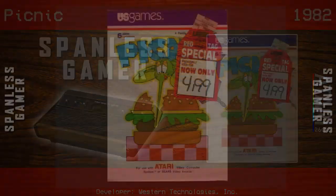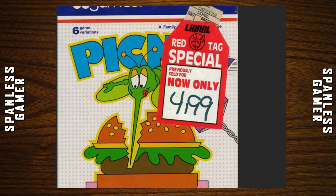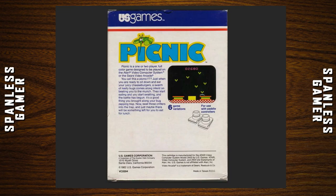Alright, so our final game today is Picnic for the Atari 2600, which came out in 1982. Looking at the box art here, player is either your mosquito or a hamburger. I don't know which. Maybe you're a hamburger avoiding mosquitoes? Sure. And this is from Lionel. I assume that's Lionel Kitty City. Red Tag Special, previously sold for blank. Now only $4.99. I doubt it's $41.99. Yeah. So this was obviously sold when these games were heavily discounted.